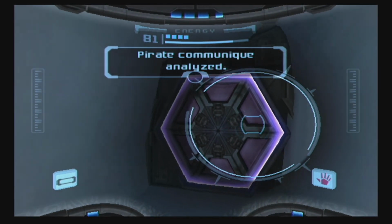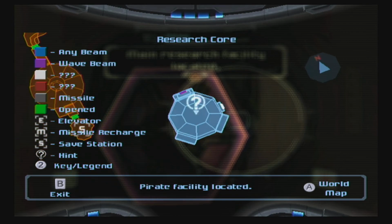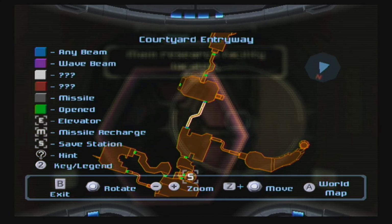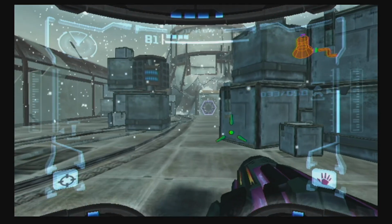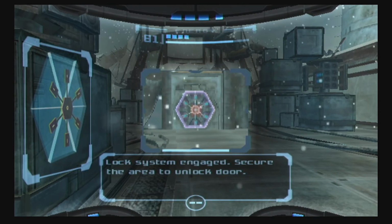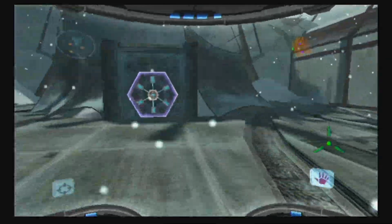Ooh, incoming scan data. Pirate communications, main research facility. Oh, crazy. That's where I'm heading. Man, I feel like I should have checked out that other room. Whatever. I'm sure I'll be back there again sometime. Ooh. Space pirate. No new space pirates.